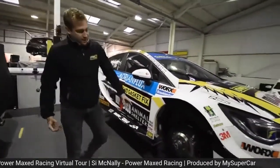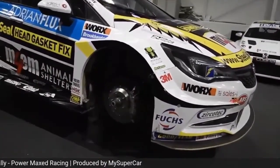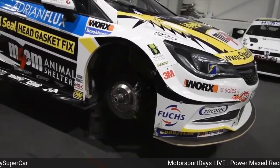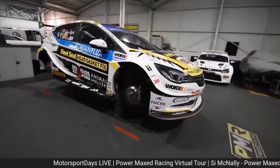Brakes: AP BTCC setup, 368mm six pots on the front, I think, and 325mm on the back, if I'm correct. Twin pot, again, BTCC spec ones.